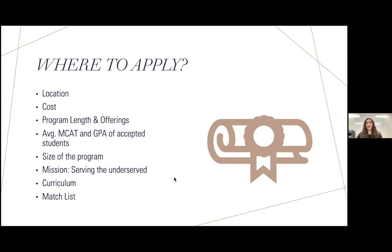And then the last item I have on here is the match list. And this is if you've always dreamed about being a particular kind of doctor and you're really set on it, and you're kind of already gearing up towards residency and the steps beyond medical school, you might want to take a peek at what that school's match list is, if they've had people match in whatever specialty you're really interested in. And then also see if they have a great residency program for that, if you're already thinking ahead a couple of steps. So that might be something to think about as well.